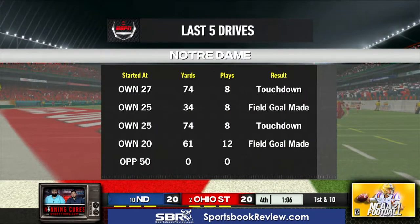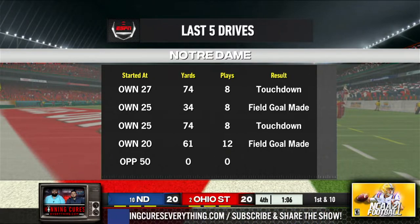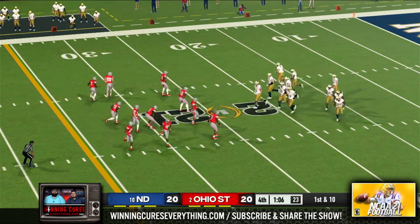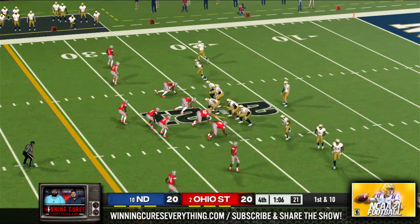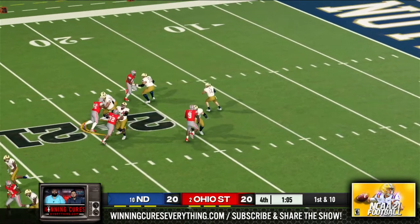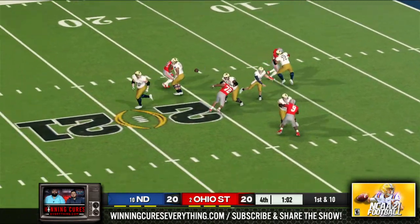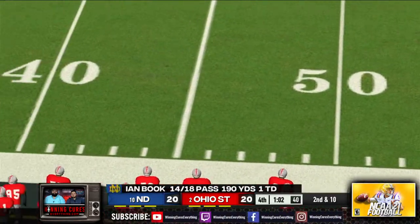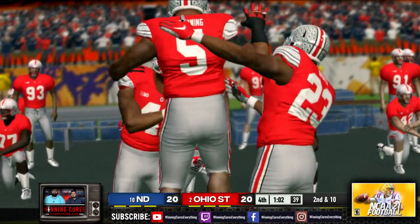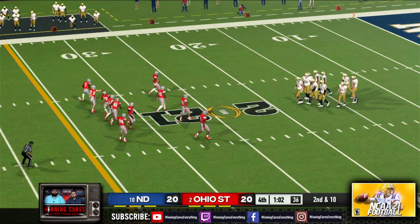Notre Dame's a team on a mission right now, it appears. They have put up 20 points in a row. Here we are late in the fourth quarter, and this is what this game has come down to. Every possession is going to count, and this could be the one right here. They'll spread the field with five wide. He flings it. I'm not so sure he made the best decision that time. That was a pretty tight area he was trying to throw that one into.